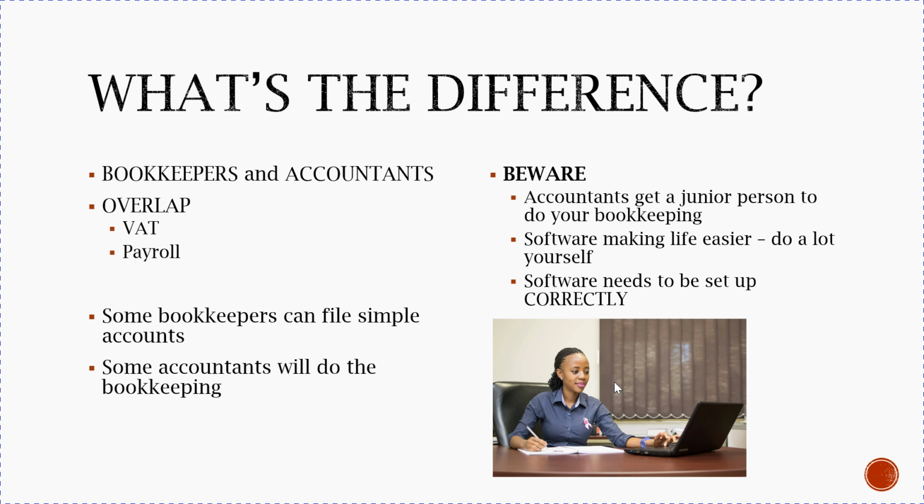Software is making life a lot easier for everyone. Therefore, a lot of the bookkeeping work is being automated, and clients are able to do a lot of the bookkeeping themselves now. And it also means it's a lot easier for the accountants to do the bookkeeping now. So they're quite likely to offer that as a service.